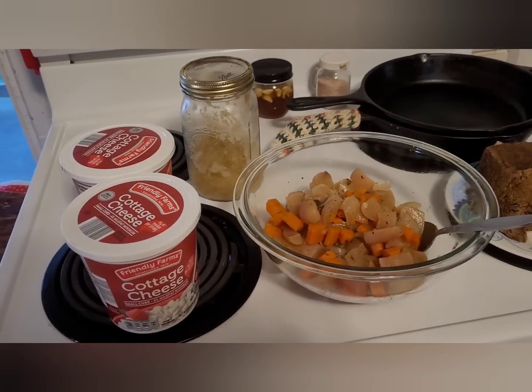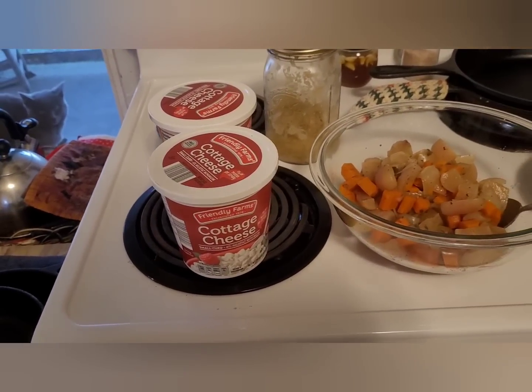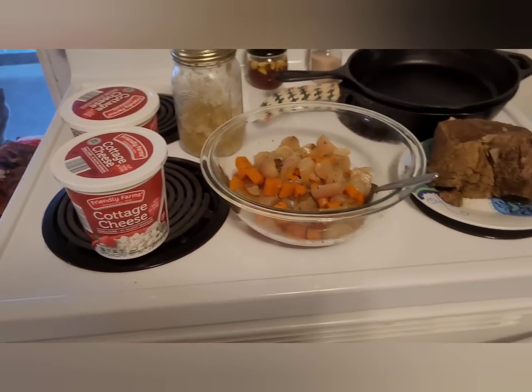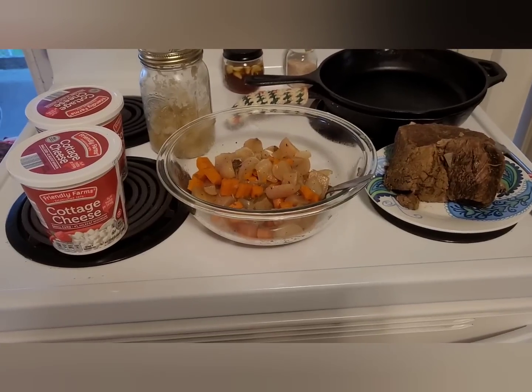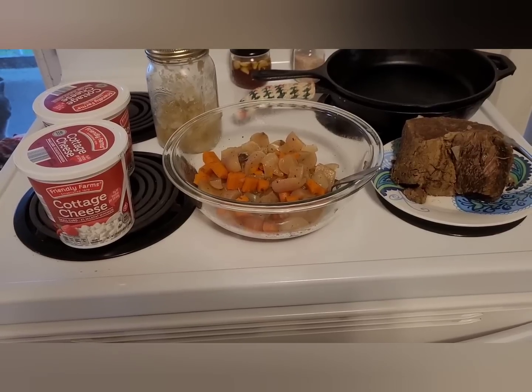With that, we have sauerkraut, and then this cottage cheese as kind of a filler, and then I also have bread and butter out for the kiddos. So if you are new here, that is the end of our week of meals.